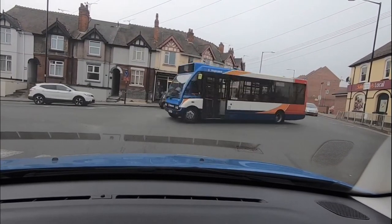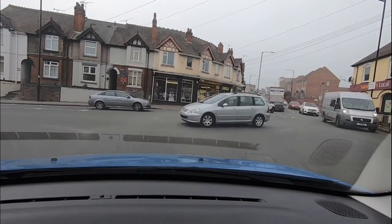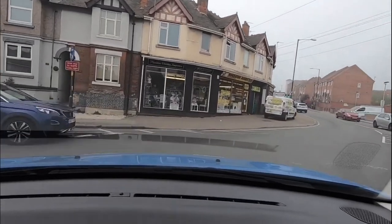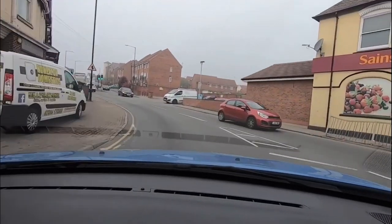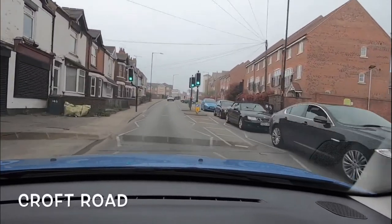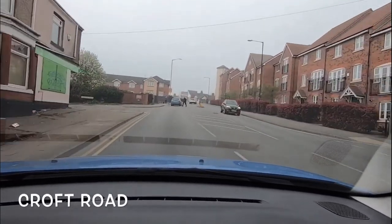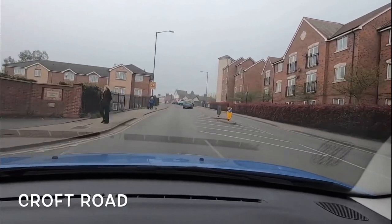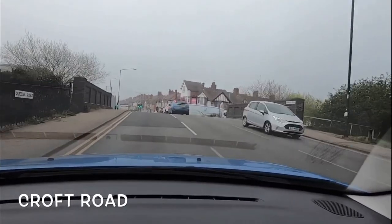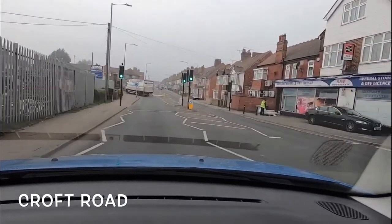We're going straight ahead at this roundabout here. This is the one at the top of Queen's Road, but we're not going into Queen's Road yet. We're going straight ahead here. That's going to take us up the hill. There you go. This is Croft Road. We're just going up the hill here. Over the bridge. And then we're going to turn left at the mini roundabout here.